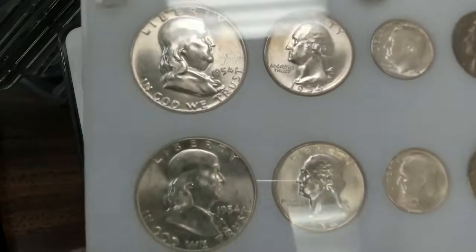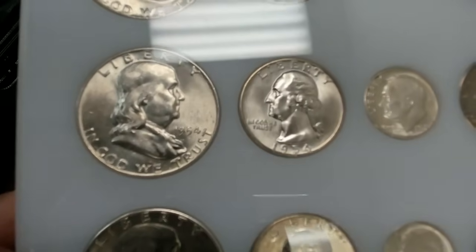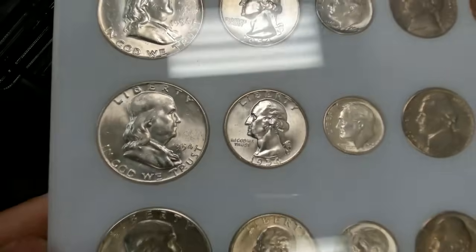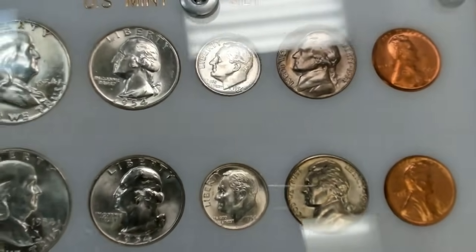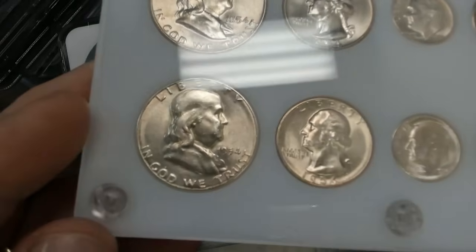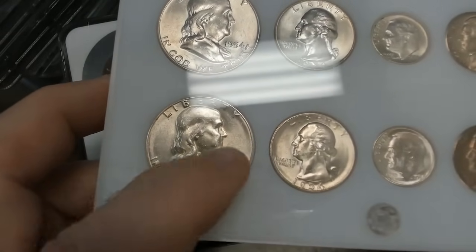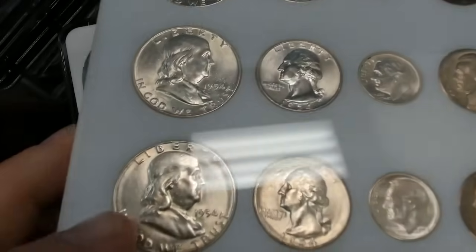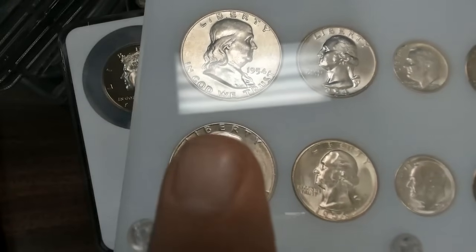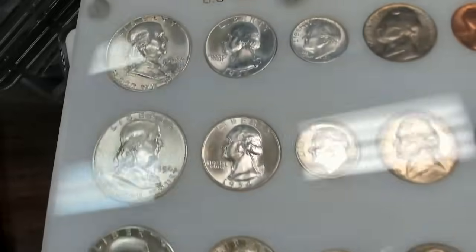Here's a 1954. Sometimes, though, you have to watch when you're buying these sets, and the reason is that not all the coins are equal. Sometimes these sets were broken open just to send one off, and this is kind of an example of that. That right there has been a little circulated. It's not an original coin. So I would say that it was probably high grade, full bell lines, and they pulled the original and just put that one in that they had laying around.